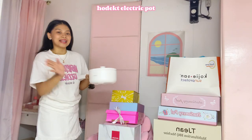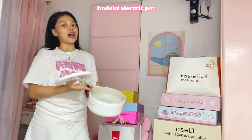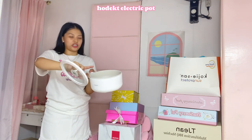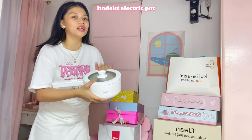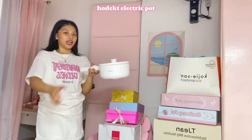So, finally, guys, last item from Hodak is itong electric pot. Ayan siya, guys. Pwede ka mag-fried, mag-boil, mag-roast. Tapos, may kasama pa ito, guys, na steamer. Nilalagay siya dito and naiwan ko lang siya sa labas. Nagulat talaga ako kasi 300 plus lang siya, guys. Like, super worth it and super ganda niya.